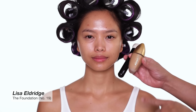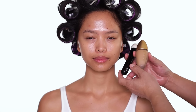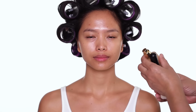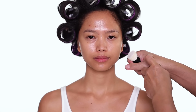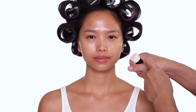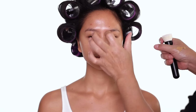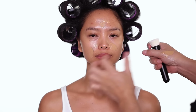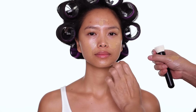For complexion, I'm going to use Lisa Eldridge Seamless Skin Foundation. I purchased two shades of the foundation. So this is the closest of the two shades that I got to Charlene's skin tone. So I hope it's pretty close. This is the newest foundation that Lisa created. It is actually a beautiful, beautiful foundation.